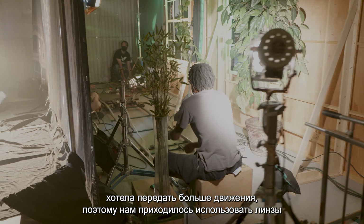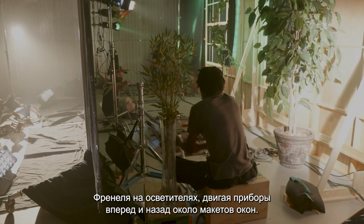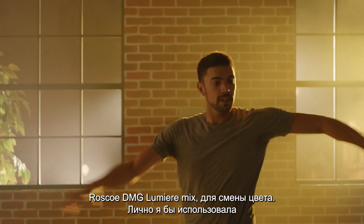Lighting was a big character in this piece, and I really wanted so much movement. We had Fresnels on doorway dollies moving back and forth across the window, and I used Licos as a harder traffic light, and we were alternating between red and yellow and green. And I also used Rosco DMG Lumiere mix lights to switch between RGB colors.